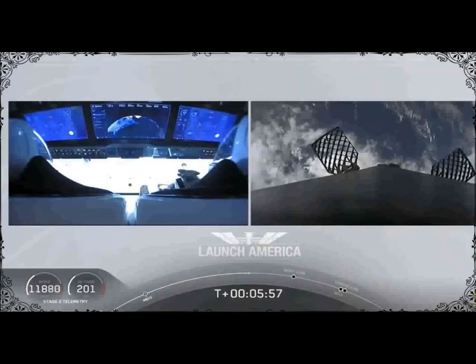SpaceX: Dragon, nominal trajectory. And you heard nominal trajectory, chill for entry burn, there's that call out. They are still on a nominal trajectory on Dragon, still on second stage, and that's that MVAC engine on second stage on your left screen.